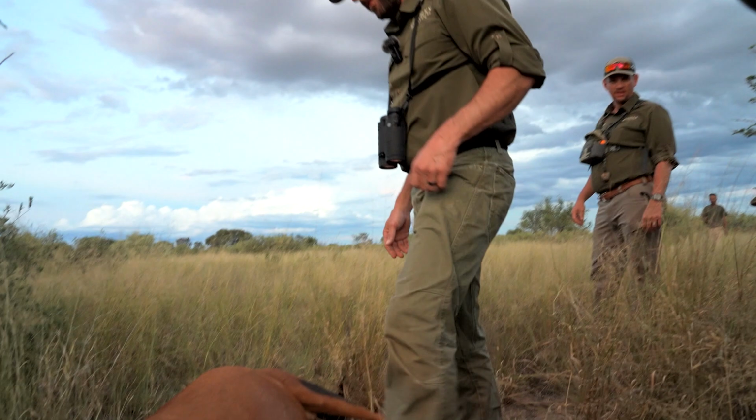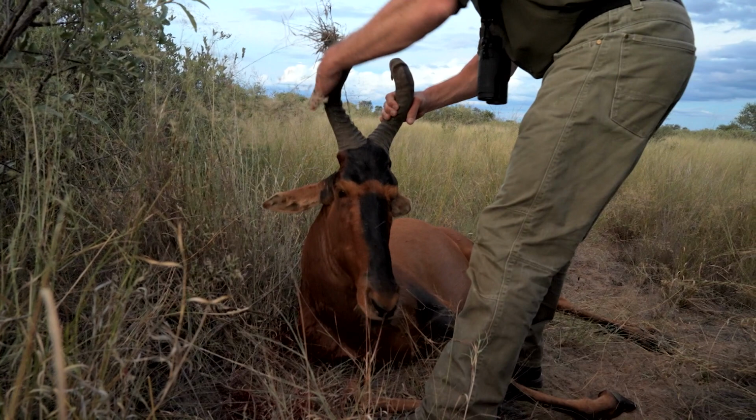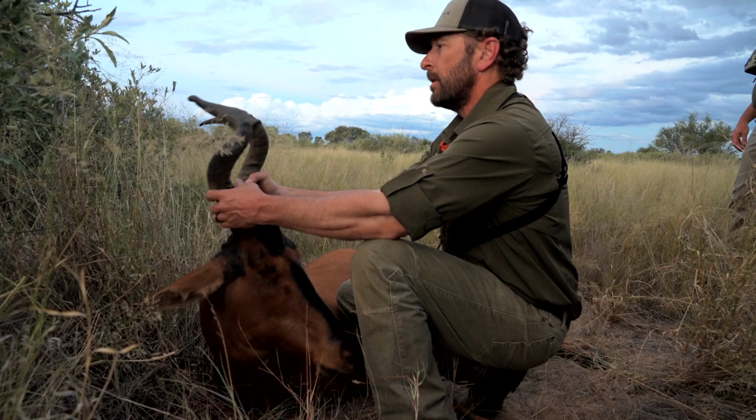Look at the mass on those bases. Yeah. Right hand bull. Cool. He's a right hand bull? It's all rubbed off over here. A bit of fighting involved there probably.